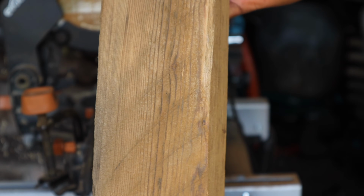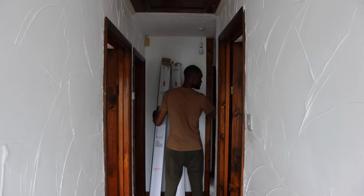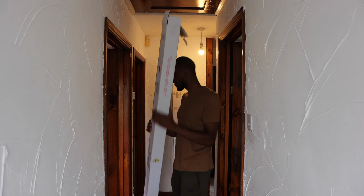All that was left for me to do once I got the support above the door was to fit the actual sliding door, which I picked up from Argos.